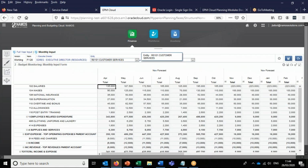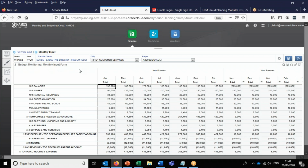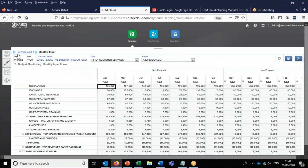So I can go through, build up my budget monitoring, build up my forecast for my area. You can change areas, you can look at different cost centres, different analysis codes to complete all your budget. Obviously, you only have access to certain cost centres and certain analysis codes depending on your security.